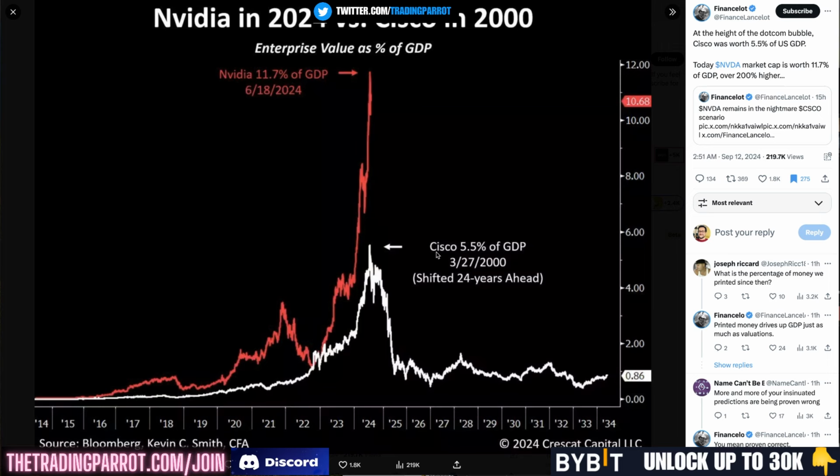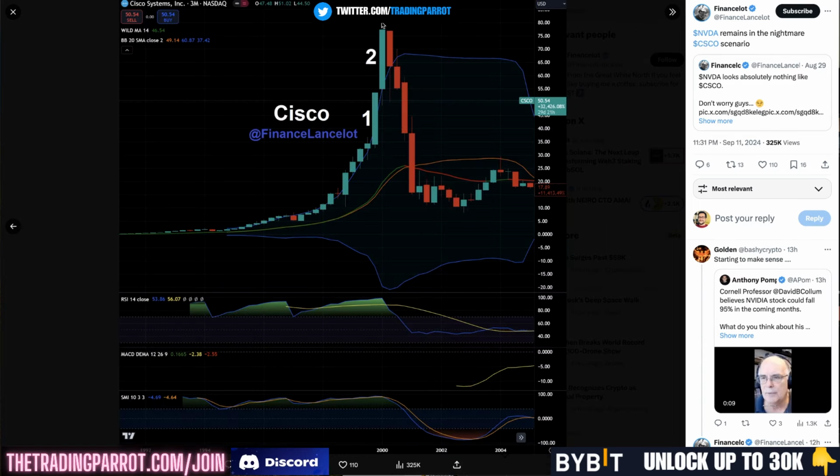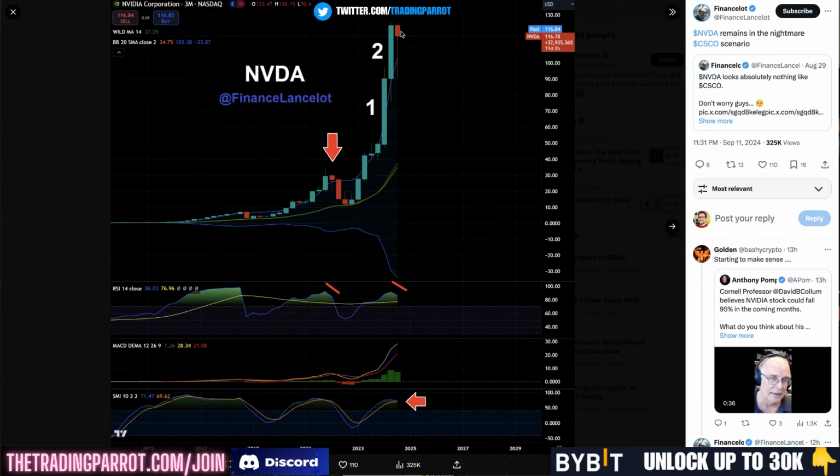And one of the most scary things that is still freaking out lots of investors is comparisons of Nvidia against Cisco in the 2000 bubble. Cisco used to be 5.5% of the GDP right at the top of the bubble, and currently Nvidia is more than 200% that amount, with a whopping 11.7% of the GDP as of now. When Cisco crashed, it did it from a price of $80 and it found bottom below $10, which is a huge crash for a stock. If we were to repeat that on Nvidia, which made highs of over $130, I wouldn't be surprised to get somewhere between $10 and $20.